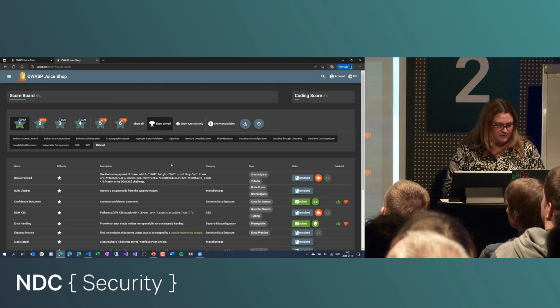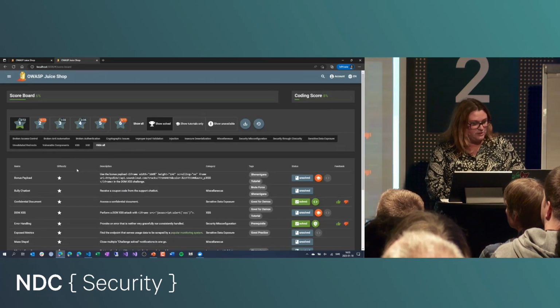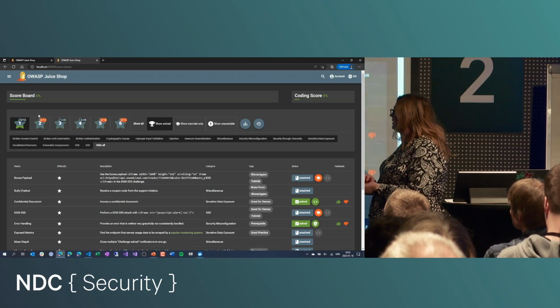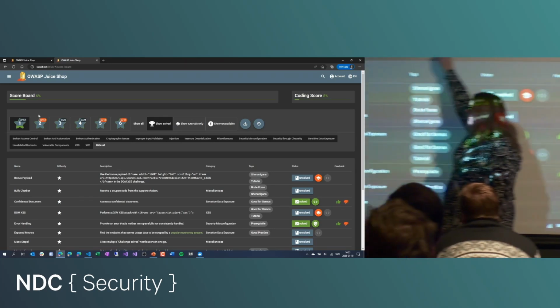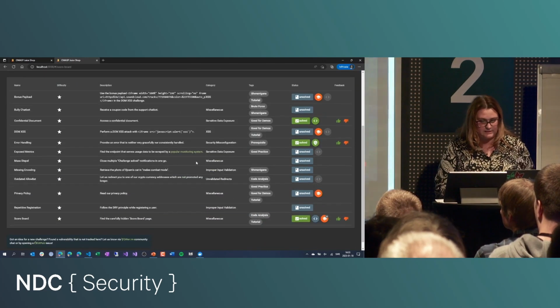So we can see here in the scoreboard what we can do. We have a couple of different options. We can filter by star, that's difficulty. We could use the category, it's the next one, the big line there. We have some tags that help us to see if something is easy or hard or something like that.